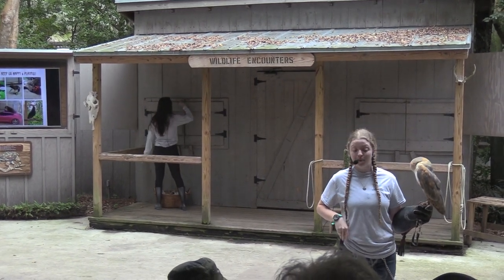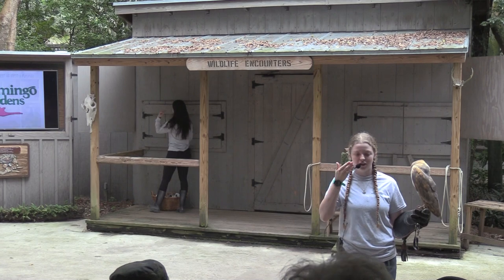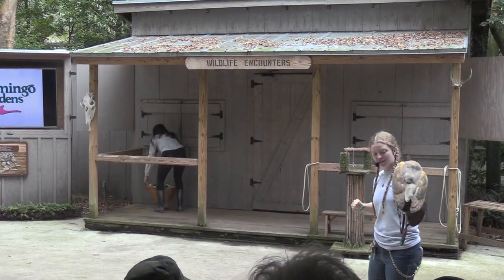Owls can see at night? Yes, some owls can see at night. If their eyes are dark, they can see at night. Very good.